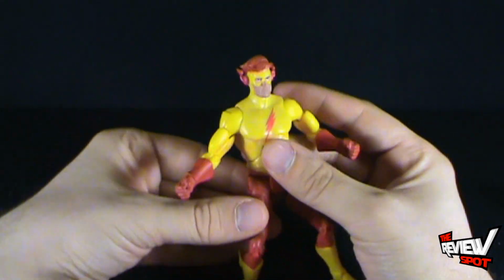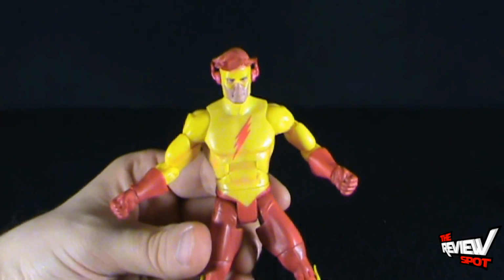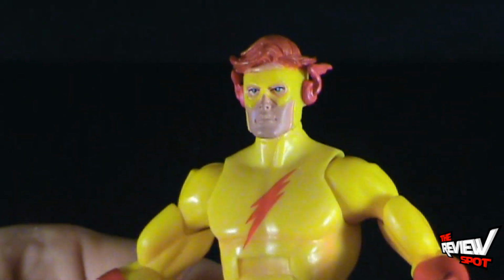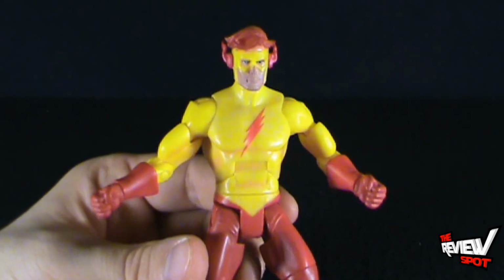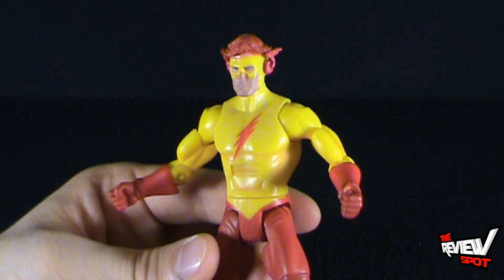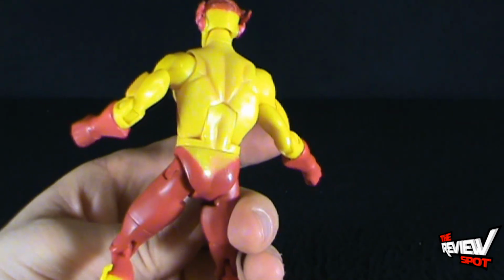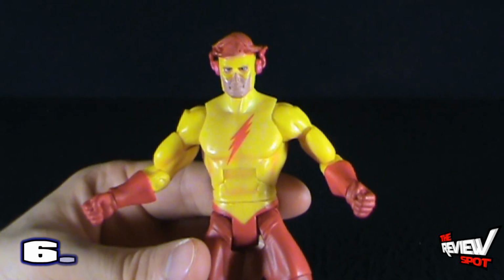The sculpt is nice, and by no means whatsoever, I'm not going to give him a bad score just because I don't like Teen Titans. I don't want hate to form down below. Teen Titan fans up in arms because Spot's giving him negative numbers just simply because he doesn't like a character. Kid Flash, the sculpt is good. The paint could be a little bit better. Kid Flash, I'm going to give him a 6.5.